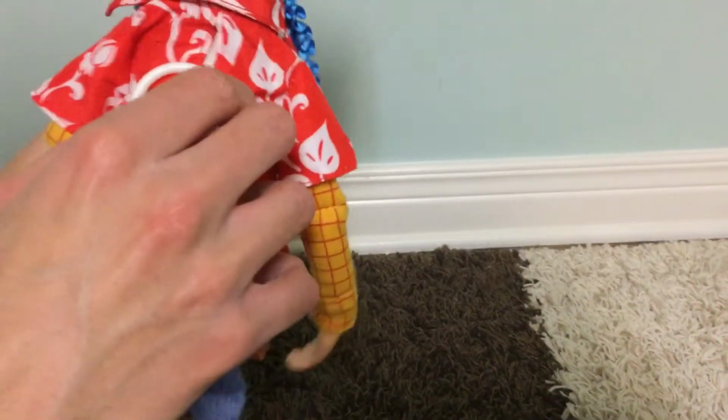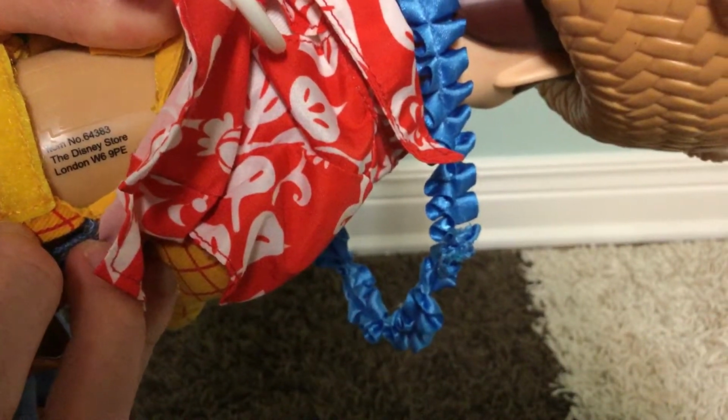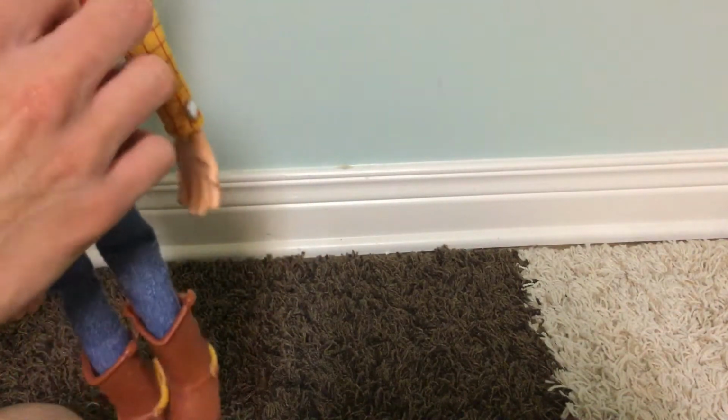This is the back where the pull string is. Here's where you get in the battery compartment. Here's the thing, it's here. Let me just focus. See that there? The Disney Store of London. This is proof that this Woody is originally from the Disney Store Thinkway Hawaiian Woody and Jesse two-pack. That's a Disney Store exclusive in the UK.